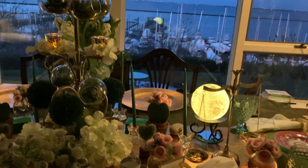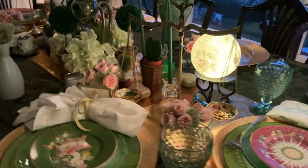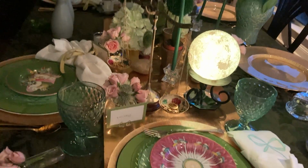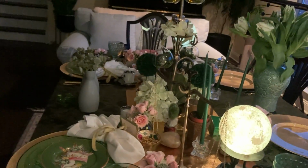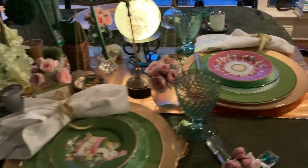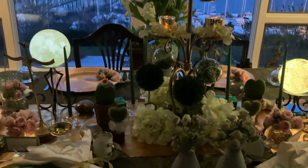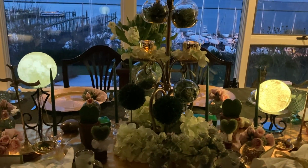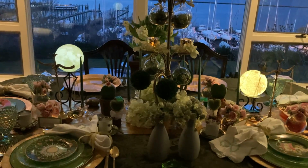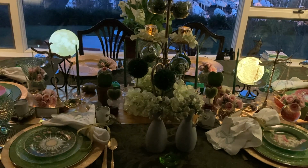So I find that March being new beginnings is inspiring. It's also very spiritual, I think, in a way, when you see the new beginnings starting. I hope I've inspired you to create a very pretty, welcoming tablescape for your family and for your guests, and that you have a sense of balance, harmony, peace, good health, and new beginnings.